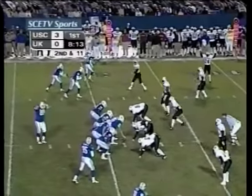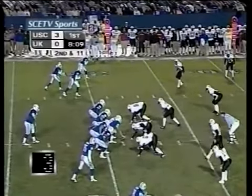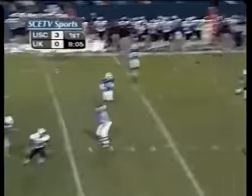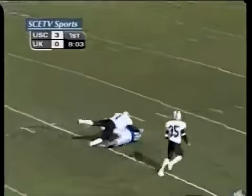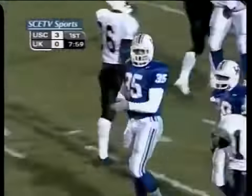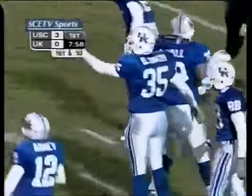And he has the speed to run plays down on the opposite side and take on plays coming towards him. Look at the movement here of the Gamecock defense and Kentucky. As Lorenzen pump fakes, and now is going to go down the middle of the field, and that's complete. Jared Lorenzen, pass complete to Derek Smith for 31 yards.